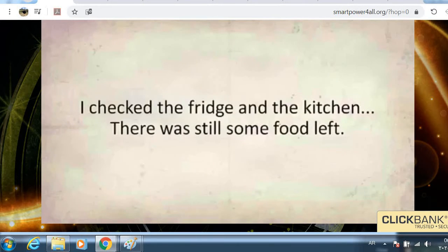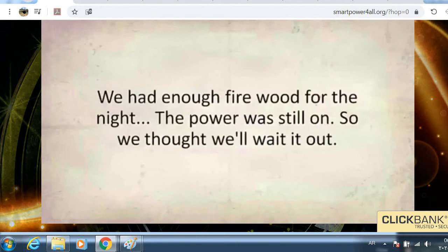I checked the fridge in the kitchen. There was still some food left. We had enough firewood for the night. The power was still on, so we thought we'd wait it out.